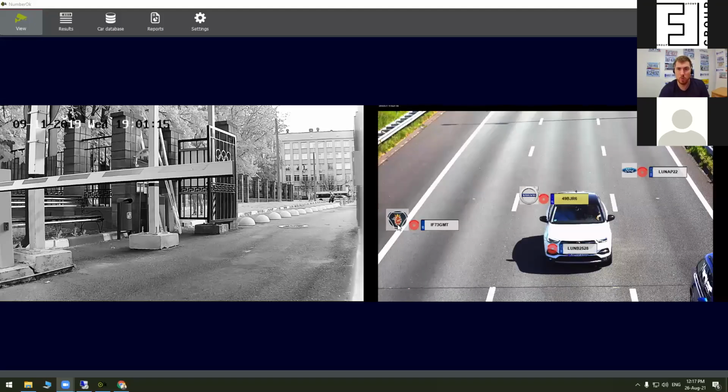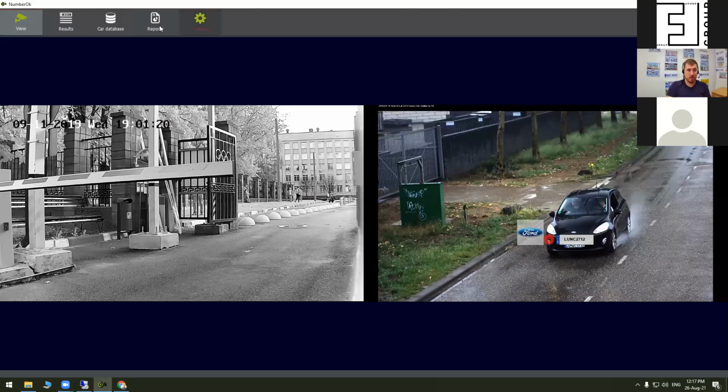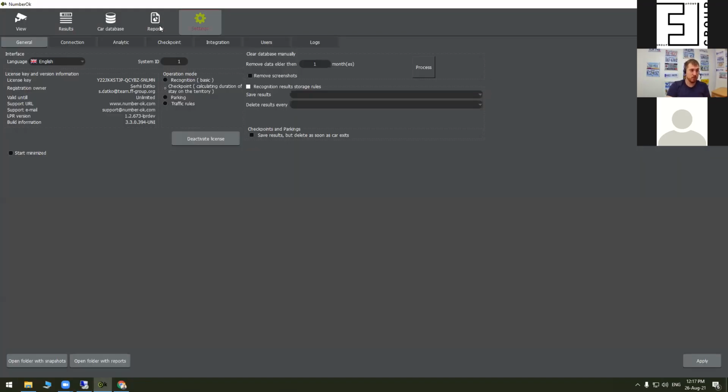So I hope now you can see the NumberOk interface. Once again, how to set up our reactions here in NumberOk. You will need to go to settings. No, sorry, not to settings. Let's start from the beginning.